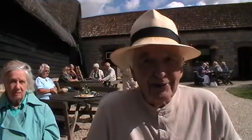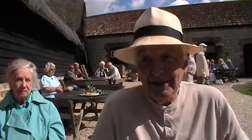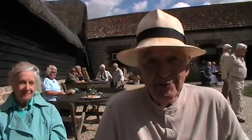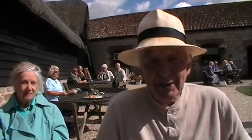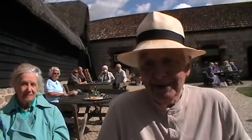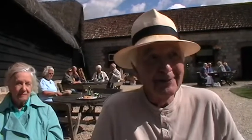The barn would not look the same in any different roofing whatsoever. The thatch is totally in character. Well, it's obviously an essential part of the facilities here, and it blends very well with the environment. And it would be a great shame if it fell into disrepair. It's an essential part of the display in this area, so it must be maintained.